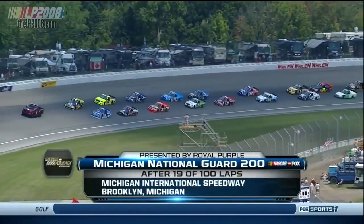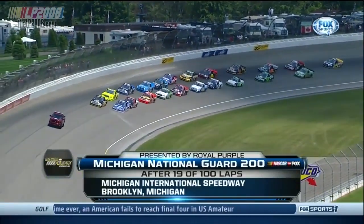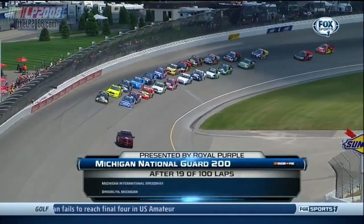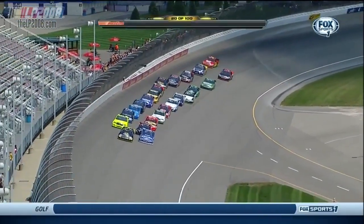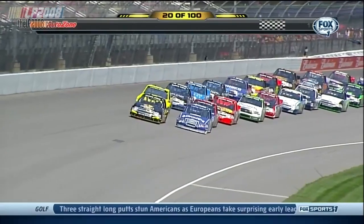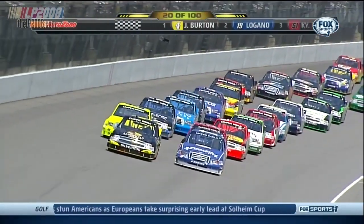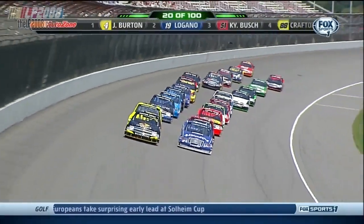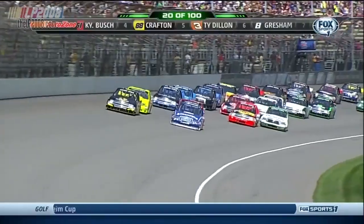Michigan National Guard 200 presented by Royal Purple, about to go back to green. 19 laps complete of the 100. Jeb Burton's been out front. He had the fastest truck, set the track record in qualifying earlier, and has been able to check out on the field once the green flag goes in the air. Looks like he wants Joey Logano's lane. Crowded Joey down and faded up. You want it both, outside and inside.